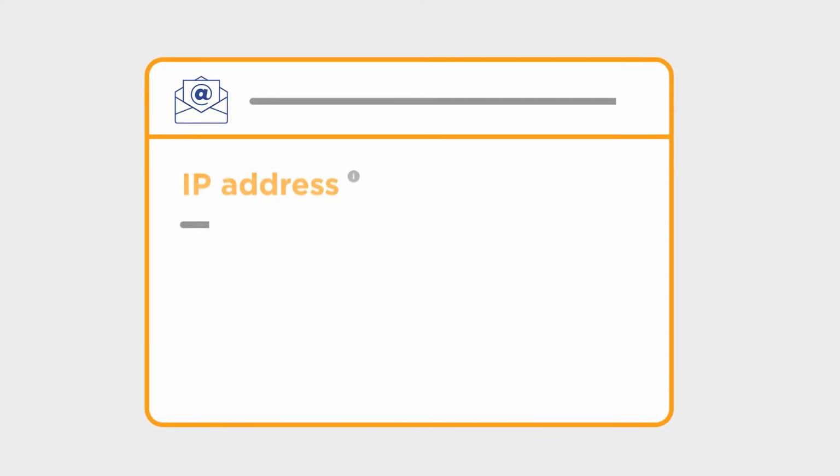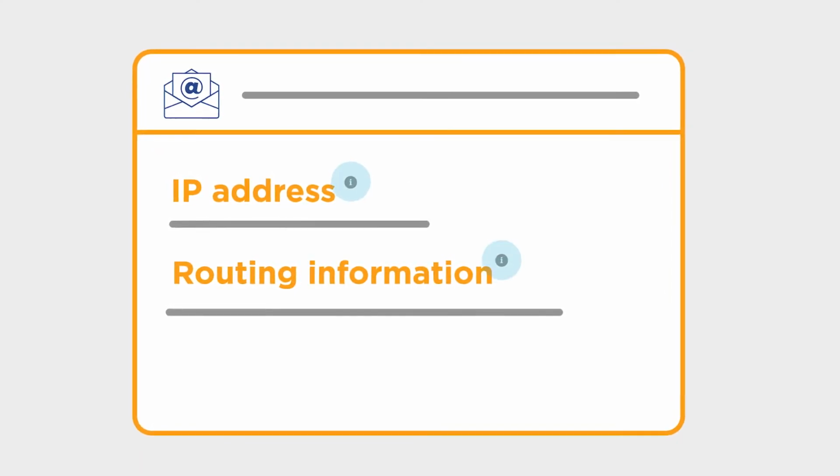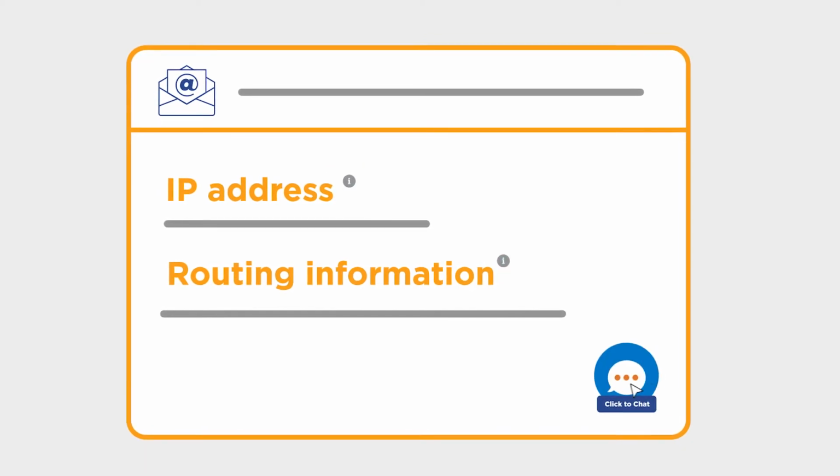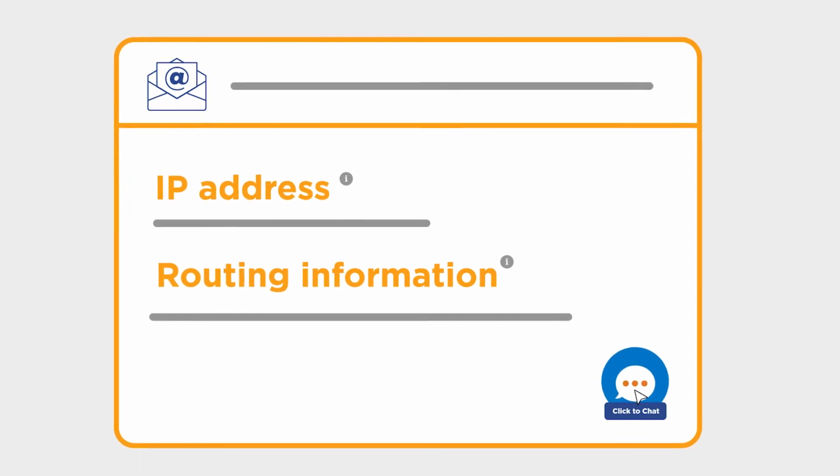This may include the IP address and routing information. Use the Information icon to view more details or use our Click to Chat. Make sure to confirm this information within the designated time frame.